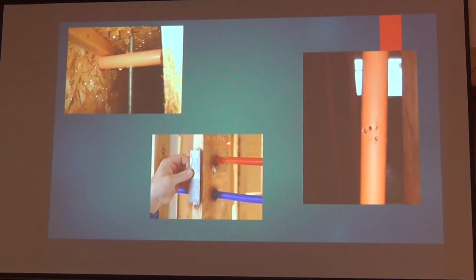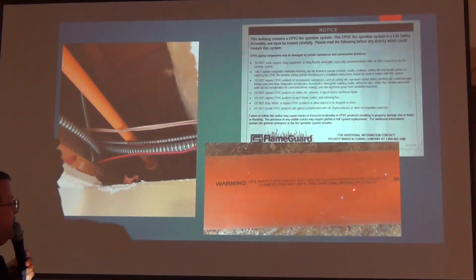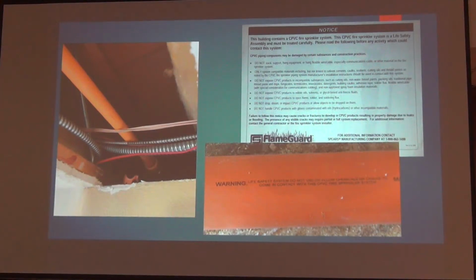All right, protecting your pipe. Yes, I know that's PEX, but nail plates are required. This one here, that was an IT guy who was trying to hang a big screen TV and wondered why he got water out. So that happens. Okay, here's the notification, and it's clearly written on the side of the pipe. And that's where the problem is. You cannot have those wires come in contact with it.